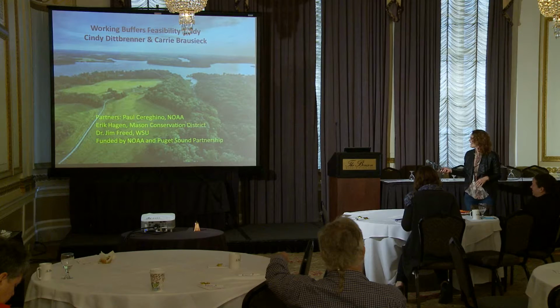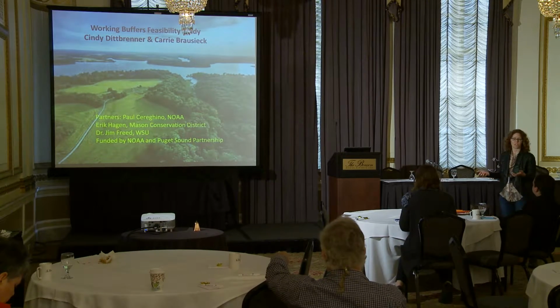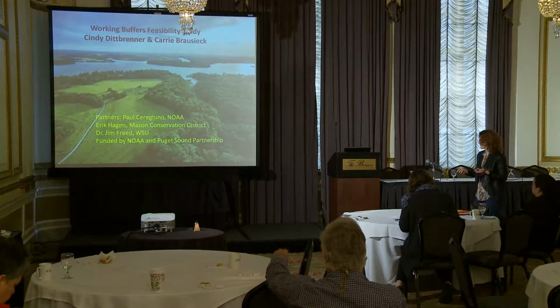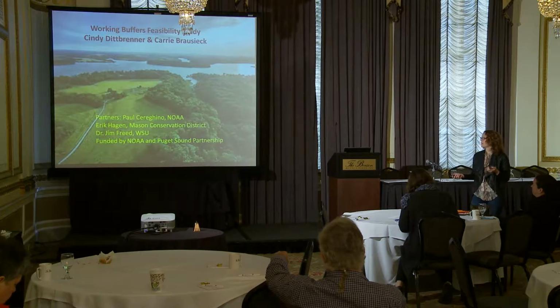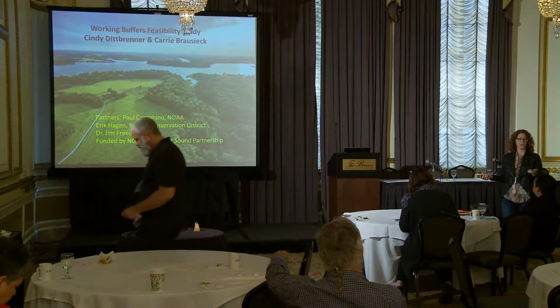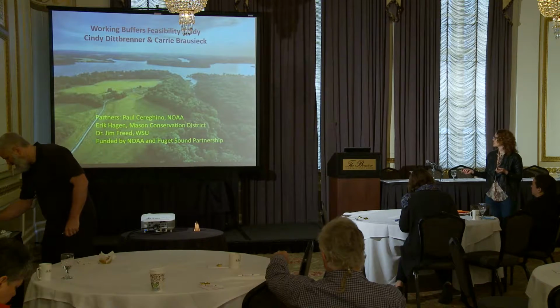So we're having a lot of problems getting these riparian buffers established on the landscape, especially with the agricultural communities, which is where we need to establish a lot of these buffers. So we did this feasibility study of ways that we can explore to actually make these buffers more appealing to our agricultural landowners. And here's some of our partners that we worked with on this project.